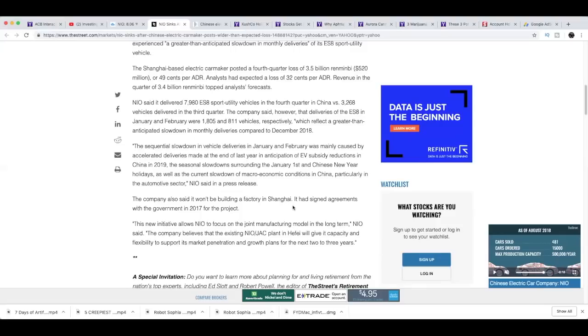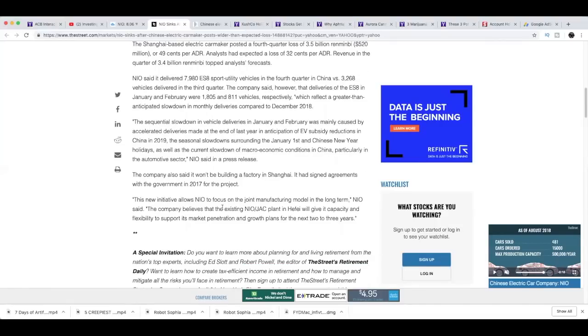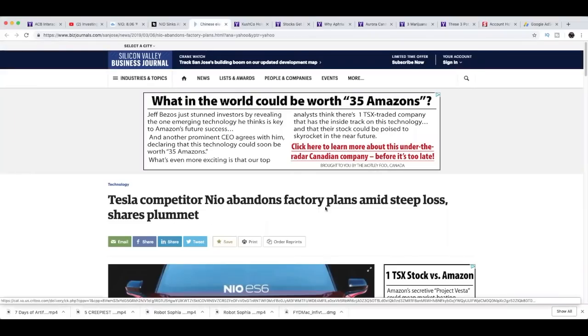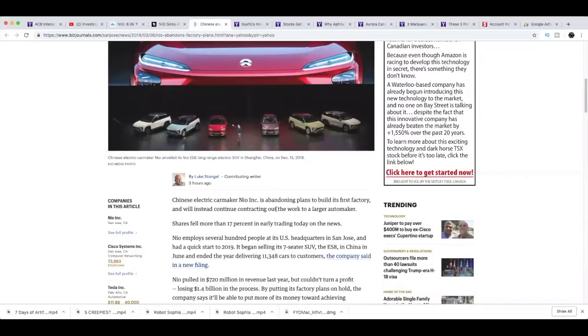in Shanghai. It had signed agreements with the government in 2017 for the project, which we're going to get into right now. So Tesla's competitor NIO abandons factory plans. Chinese electric car maker NIO is abandoning plans to build its first factory and will instead continue contracting out the work to a larger automaker. Shares fell more than 17% in early trading today on the news.